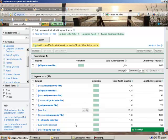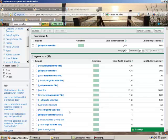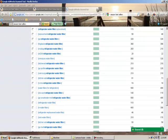Inline refrigerator water filter, that's getting only 100. So this keyword right here, it doesn't look like it's getting anything standing out for me, any subcategories or anything. And you can dive deeper, search deeper, of course, in every niche.